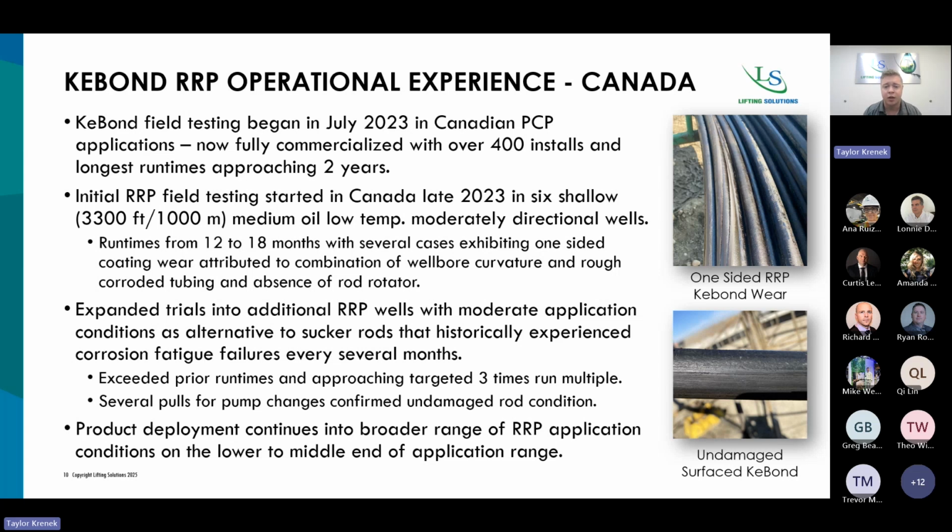These trials expanded into additional RRP wells with moderate application conditions as an alternative to sucker rods that historically experience corrosion fatigue failures every several months. This exceeded prior run times, approaching the targeted 3 times run multiple. Several pulls for pump changes confirmed undamaged rod conditions suitable for rerun. And then product deployment continues into a broader range of RRP application conditions on the lower to middle end of the application range.